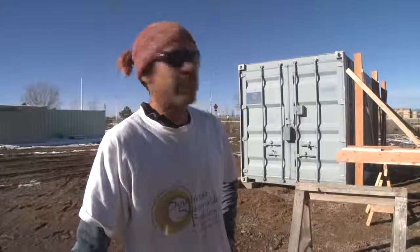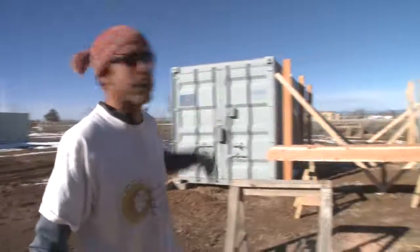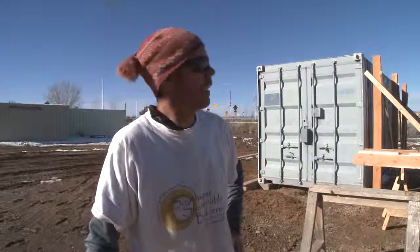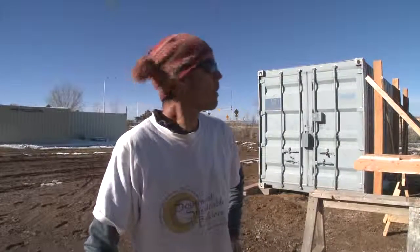So a container is easily moved. This is designed so these containers can be slipped right out of the superstructure, the roof structure that we're putting over it. We're not attaching anything to the containers. The containers can be pulled out, they can be moved, they can be transported, full of gear.